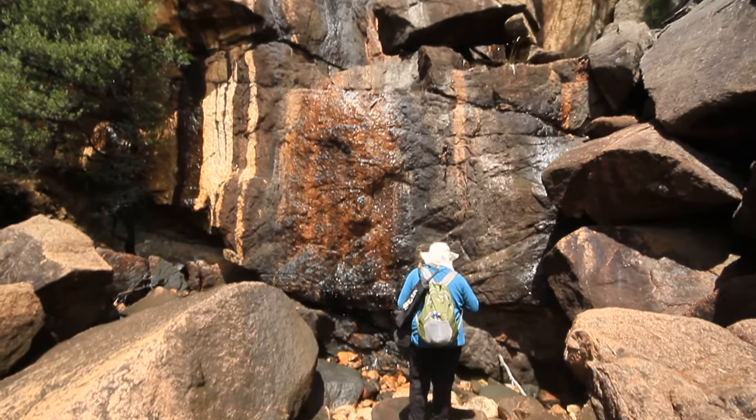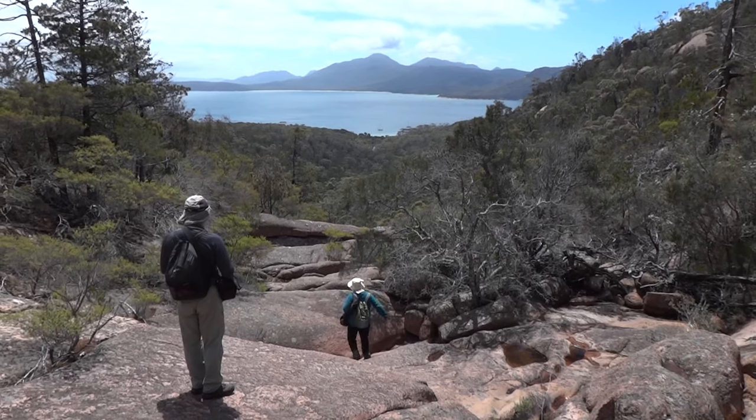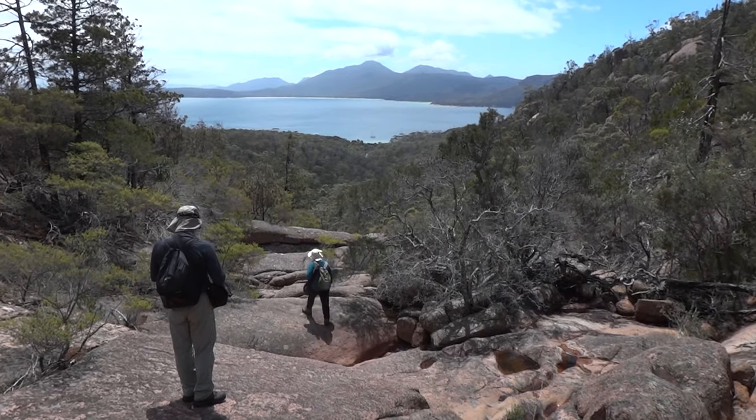Climb to a nearby waterfall, even if it is dry, gives great views and a cool bath.